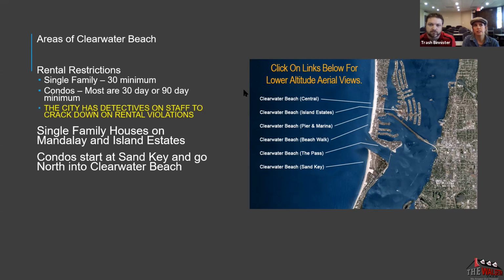Now you'll find a lot of single family houses in Clearwater Beach in this area, the North Beach over here, the Mandalay Point area. And then over on this section of Island Way, you've got condos that go up this main strip here. And then all the rest of those fingers over there are a bunch of single family homes.